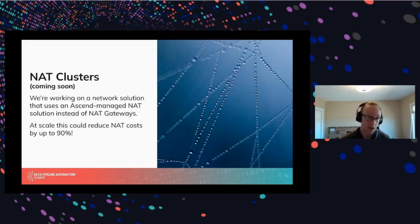The next big one, NAT clusters. So we understand that the cost of pulling in data from external sources across a NAT gateway and getting charged at 4.5 cents per gig can be a prohibitively high cost for a lot of our customers, and it could drive an outsized portion of their bill. So we are looking at ways to reduce that cost, and we think that we've got a target to potentially get up to 90% savings on those existing NAT costs. So look ahead to this one. It's in progress.